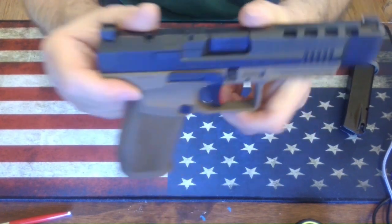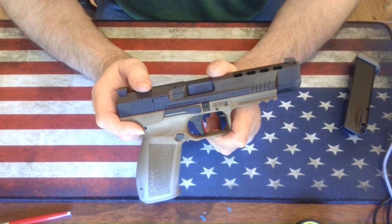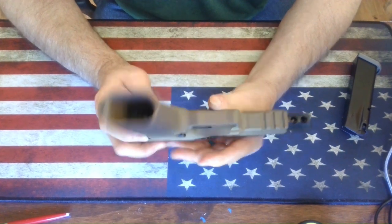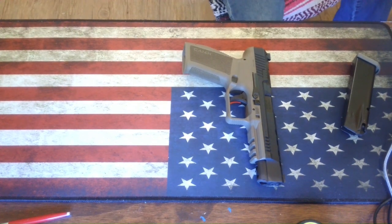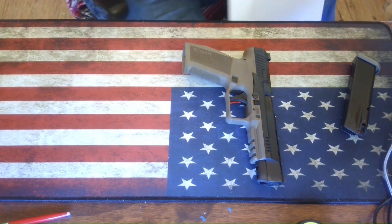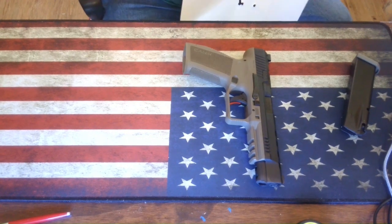Now, let me tell you something. This is the most accurate firearm that I own, that I personally have ever shot. And that's saying something. I own quite a few guns. Now, today was a serious day. I've been to the range with it. I've shot it a lot. I know it's accurate, but today was kind of like a run and gun for me.